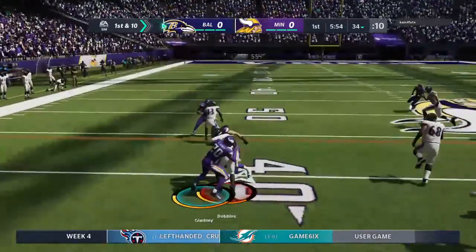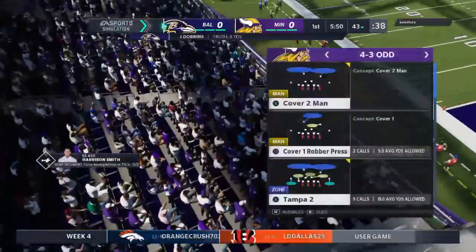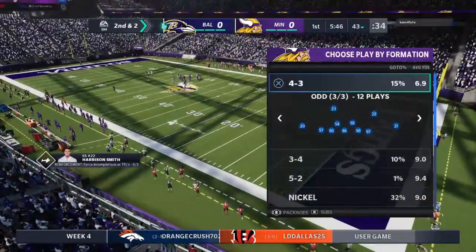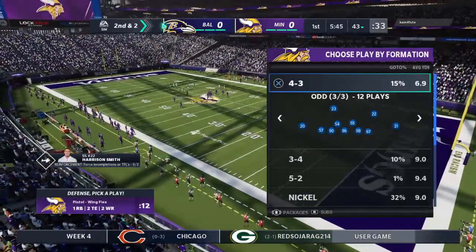They'll run for the first time with J.K. Dobbins. And he's across the 40, 3 extra yards to the 43. 8 yards on the pickup brings up 2nd and 2.